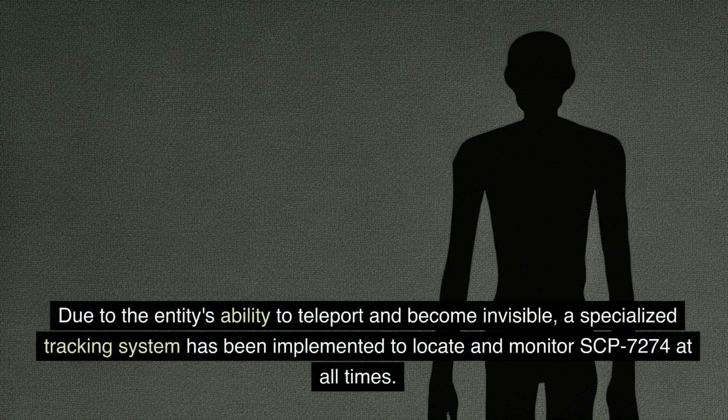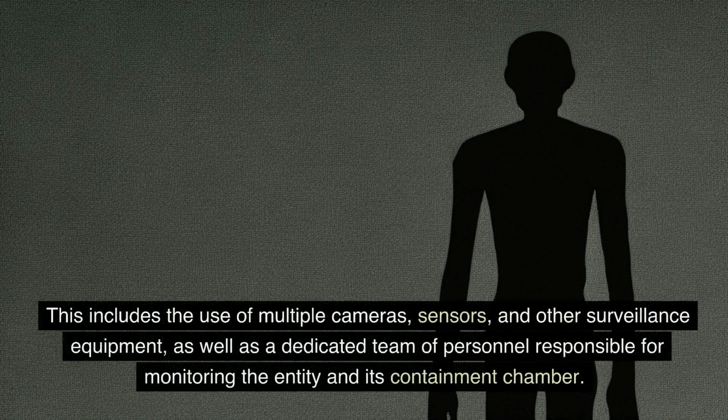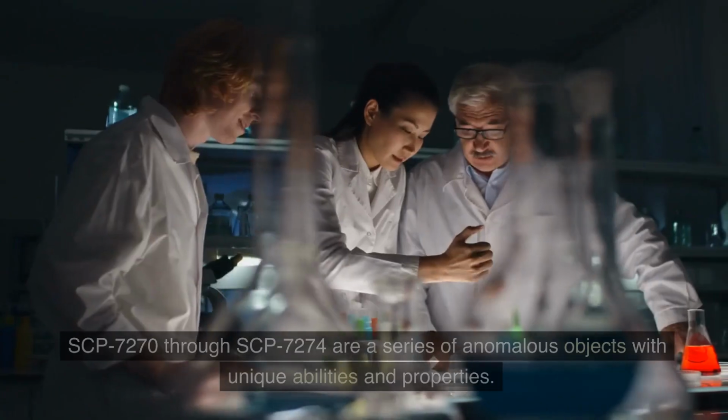Due to the entity's ability to teleport and become invisible, a specialized tracking system has been implemented to locate and monitor SCP-7274 at all times. This includes the use of multiple cameras, sensors, and other surveillance equipment, as well as a dedicated team of personnel responsible for monitoring the entity and its containment chamber.